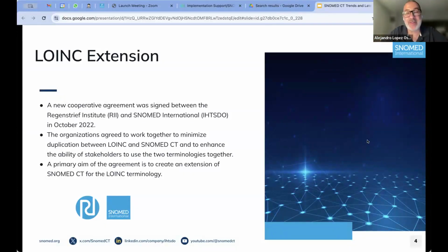They're both terminology standards. SNOMED has many domains, and LOINC is more dedicated to the observable results domain, mostly laboratory and clinical observations, but it also has panels and questionnaires and things like that. So the organizations got together and decided to work to try to minimize the duplication between LOINC and SNOMED, to say SNOMED will not try to create things that are already in LOINC, and will try to link to LOINC to be able to use that in implementations.